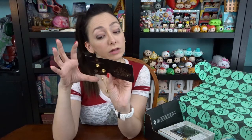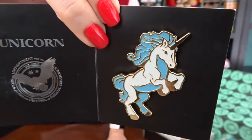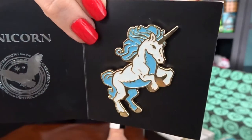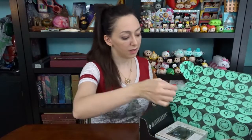It's white and blue with the gold outline, and of course the white and blue are swirly inside. I love it. And it's a light blue. This is a much lighter blue than our dark blue Niffler. I like that. I like that they incorporated some color into the unicorn and that he isn't just solid white. It gives him some nice contrast and just makes him, I don't know, like a little more magical, a little more whimsical. Love it.